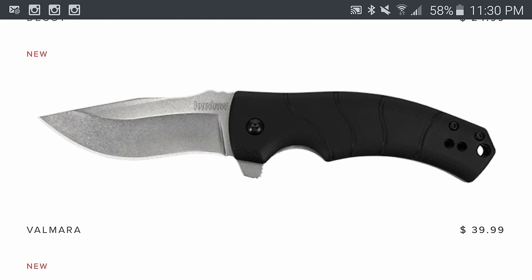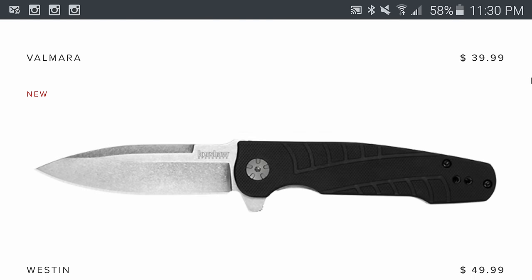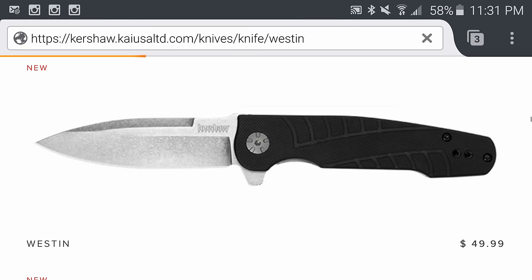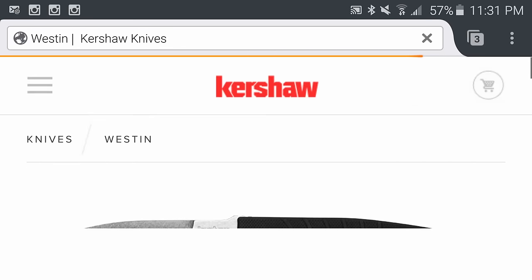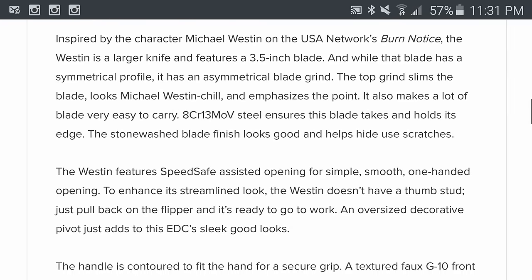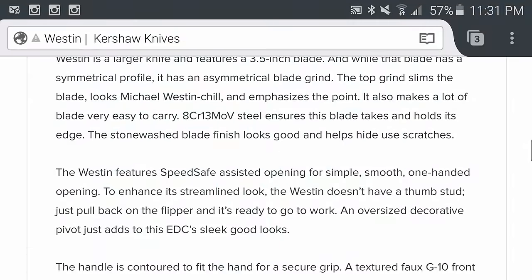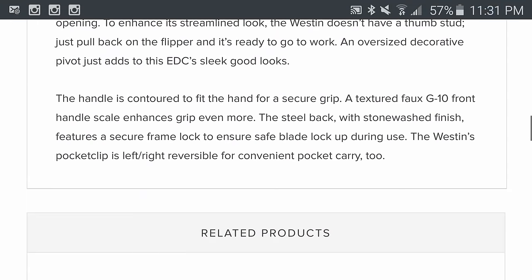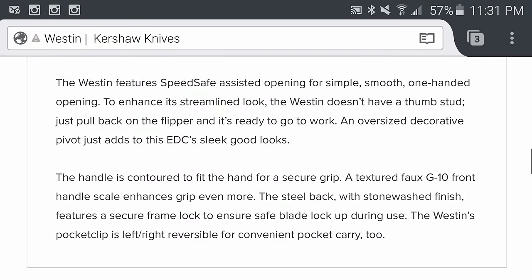Valmara, it's a little wacky. I'm not spending too much time on these because I know there's a few further down that I did like the look of. The West End's fairly interesting. Let's have a quick look at that one. And I'm going into these more just to show you if there's any other pictures, guys, because you know all the usual stuff. The steel is always pretty much going to be 8CR13LV, a lot of these are speed safe. A textured 4G10 front handle scale.